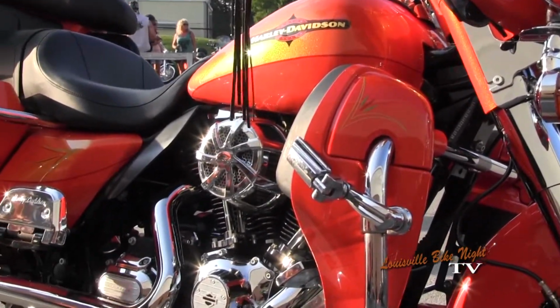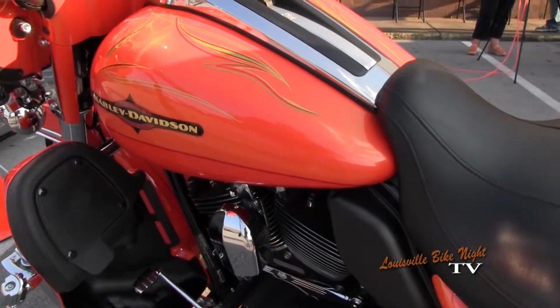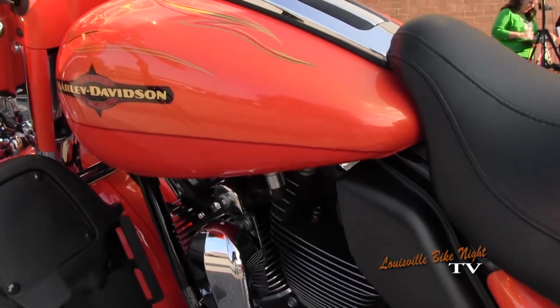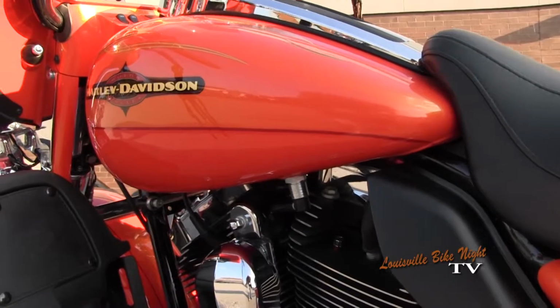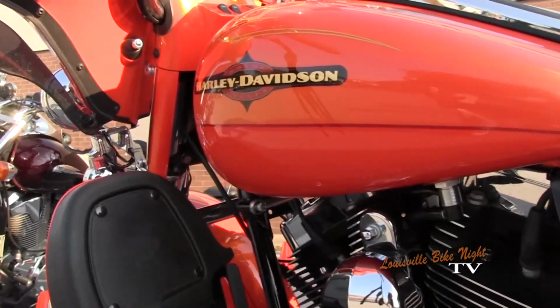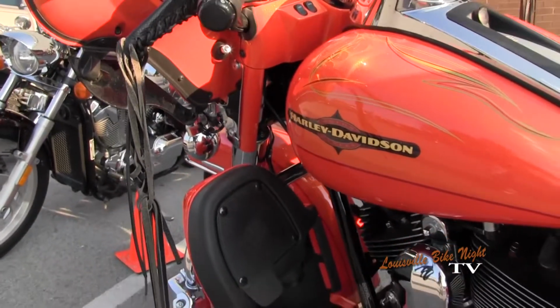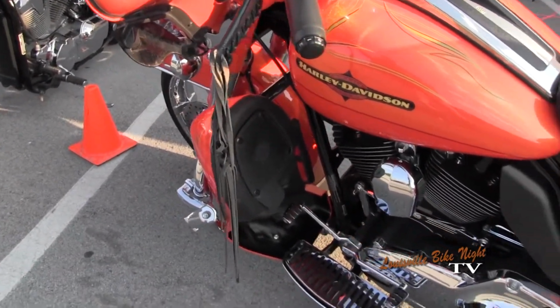And other than that, I bought it for the color, to be honest with you. I've told my buddies, all I did was buy a $25,000 paint job. But I had Bob Taylor paint it up. I love the color. I bought it because of the color, but it was just too orange. I needed something to break it up.